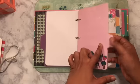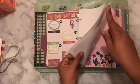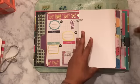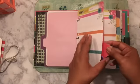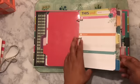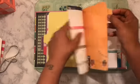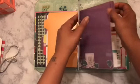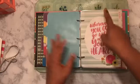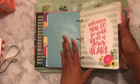So I have made individual tabs. I just cut my grid paper down to the same size as this, and I just use my corner punch. And like I said, I did all of my tabs myself. So I got this in June, and it goes all the way until December. Okay, and I just use cardstock, and my laminator and some stickers, and I just kept it going. I just laminated the tabs that were $1. You get 3 tabs for $1. Just laminated those just to make sure that I get longer use out of them.